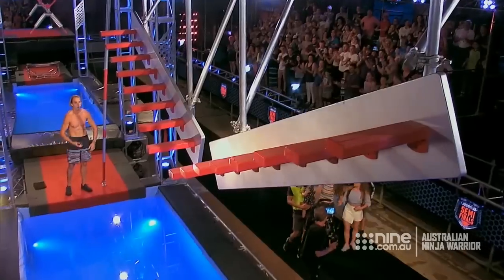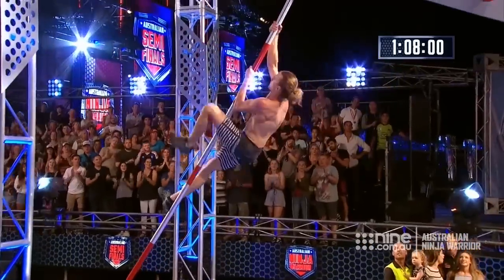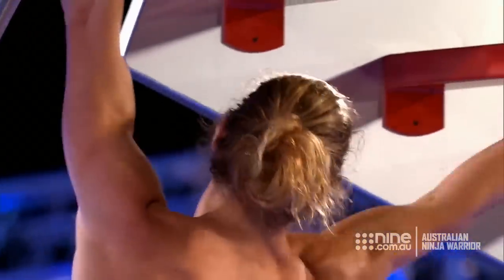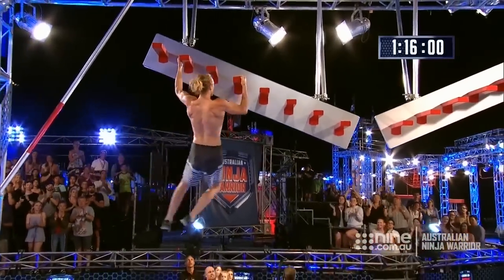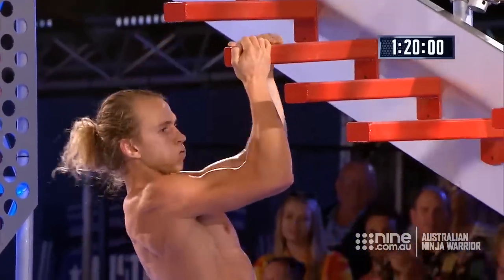Onto the floating stairs. This is the first time ninjas have seen this obstacle. It begins with that climb up the pole. Up the pole, and then a climb down these floating stairs. Two at a time. What a nightmare. And he's sucking in the oxygen.